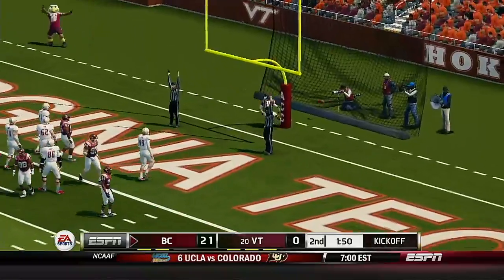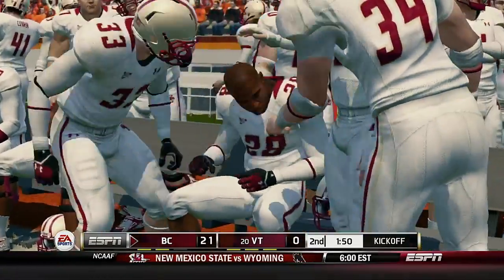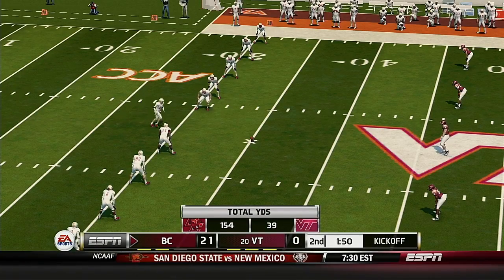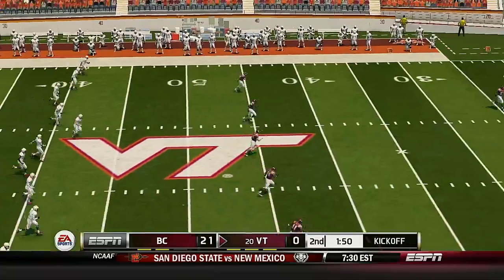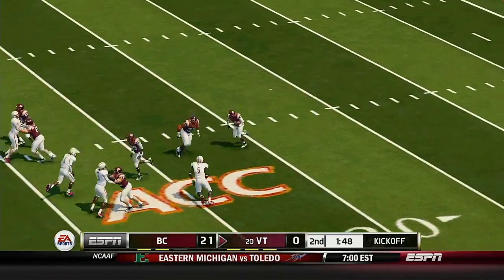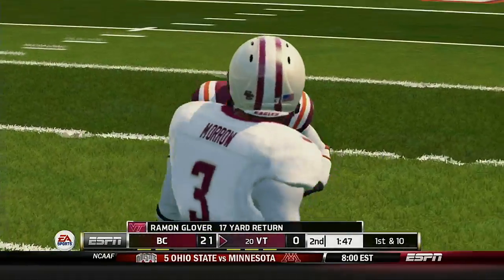And he converts the extra point. Hodges ready to kick. Gathered in at the 6. They'll bring him down at the 22.